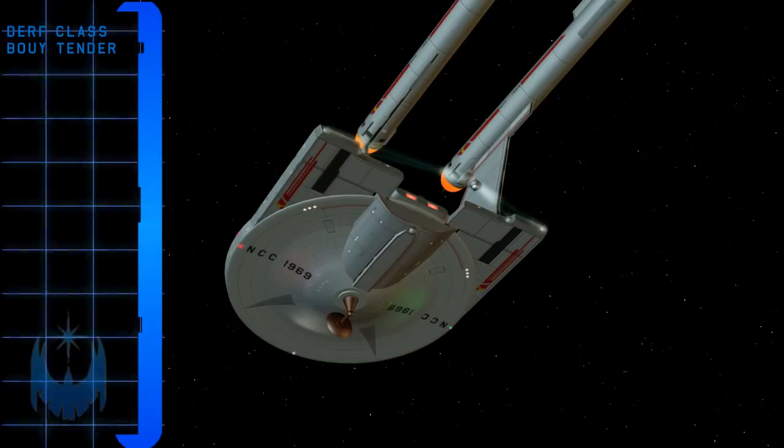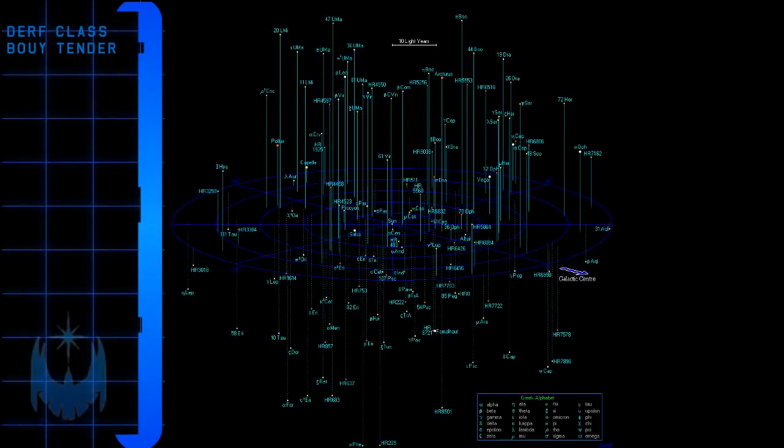And why are these buoys so important? Well, I'll explain. You see, interstellar space is very vast and complex. This map shows all the visible stars within a 50 light-year radius. There are 130 visible stars, but with all the faint red or brown dwarfs, this is only 10% of the actual stars, meaning within a 50 light-year radius, there are easily 1,300 stars.